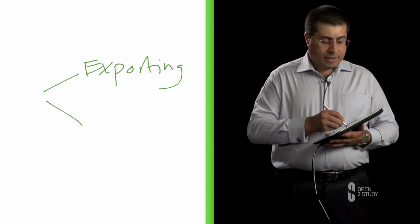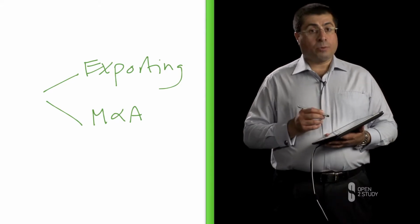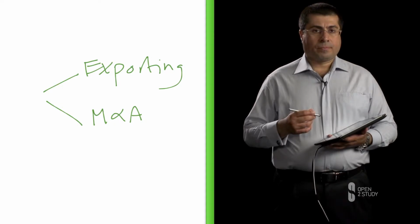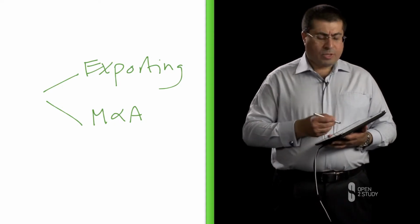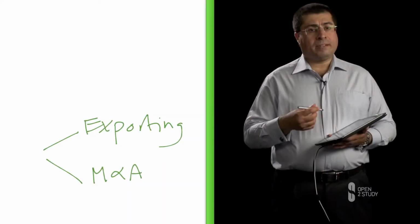The second is an area called mergers and acquisitions. Mergers and acquisitions is a very large area of application for strategic management. In summary, if you look at these two different areas, you can see that they're big decisions. A decision to open up an office in a new country is not taken lightly. Neither is a merger between two companies or an acquisition undertaken by one company to buy another. These are all big decisions.